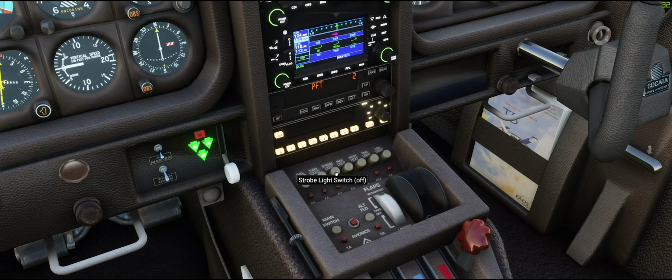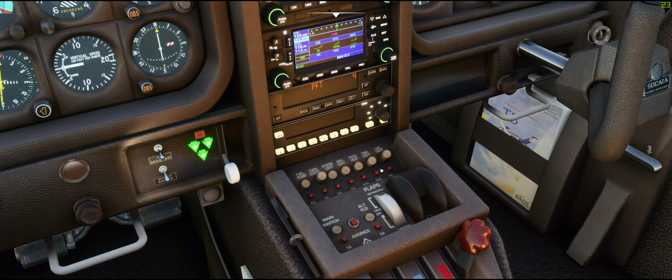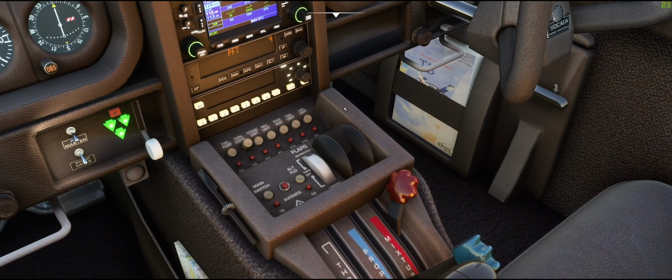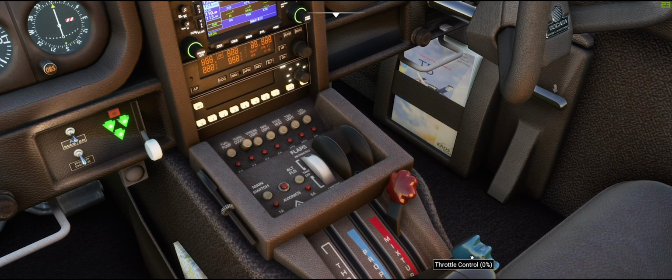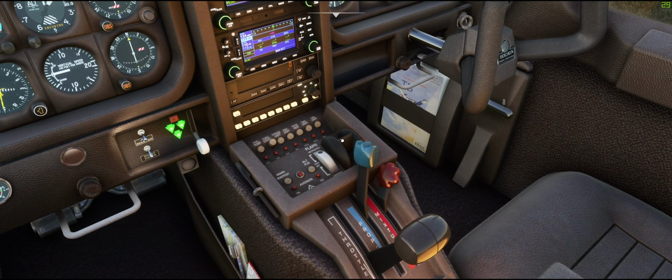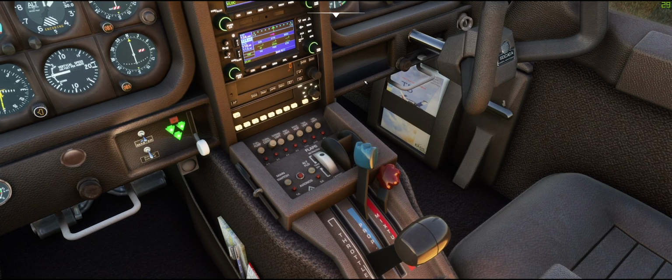That sound stays with you the entire time. It can get annoying. Let's get our strobe, nav, pitot heat, taxi light. All good. Might as well do all of them. I'm just going to set my prop all the way forward and my mixture rich, and then we're going to go 10%, 12%. Sure. Let's get our flaps back to takeoff. Our avionics are on. And that's really it.